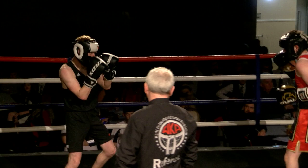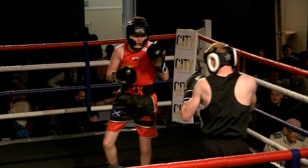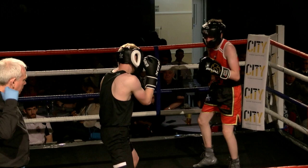Jack moving back, resetting. Fraser, I like how he's moving forward, but he's moving forward sensibly. He's got the feints. He's got the head movement. Can tell he's a well-schooled boxer. Oh, Jack coming forward again. Lovely head movement there. Fraser is on the front foot, but Jack does look comfortable so far. He's getting good resets. I think the large ring will suit Jack. He does enjoy a large ring.